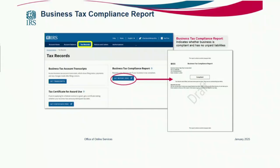A business tax compliance report provides detailed insights into your business's tax compliance status for various reasons, such as audits, legal verifications, and maintaining transparency in your business operations.